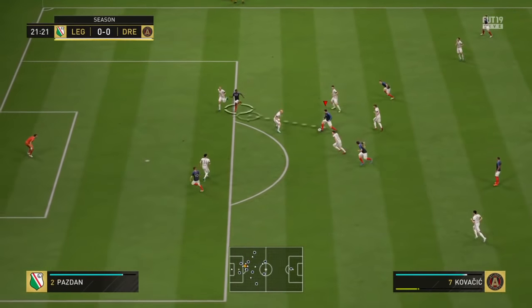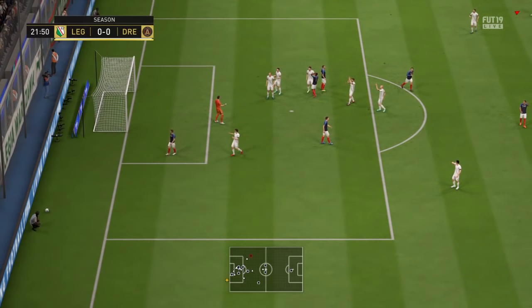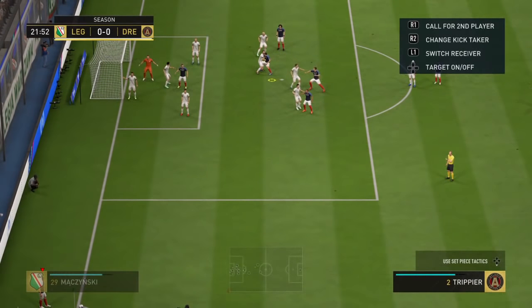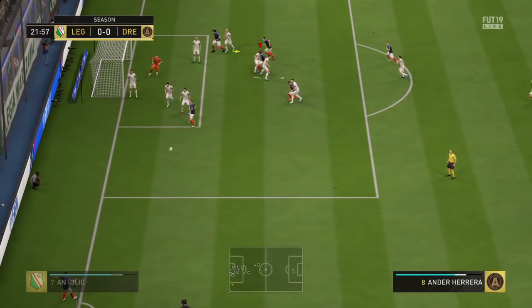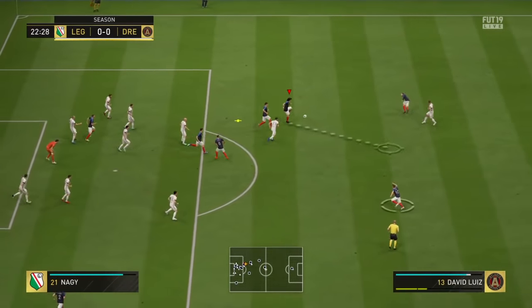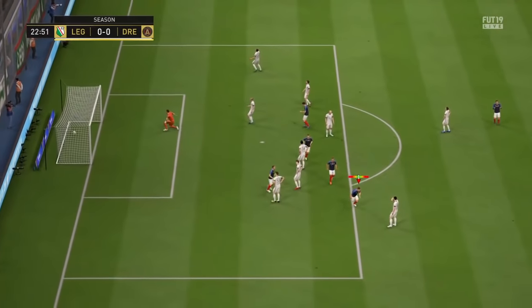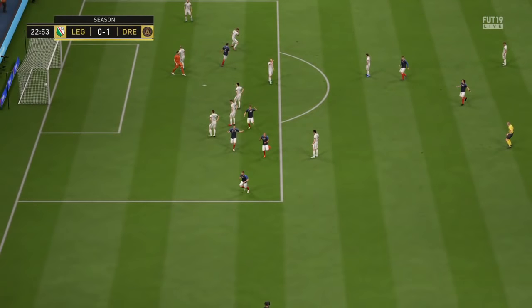Kovacic. Sterling. Great save by a diving goalkeeper. Corner. Well, the tide has been heading in only one direction, and a chance here, according to the crowd, to get a goal. And here's the shot. Well, that's the opener. And it's been coming.